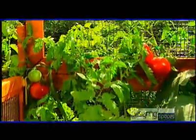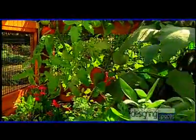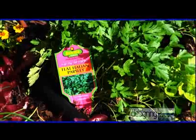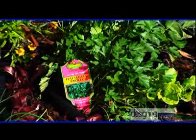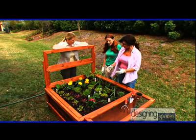How long until we're able to eat what we plant here? Well, the vegetables are going to take longer than the herbs do. Tomatoes, obviously, you want to leave them on the vine as long as possible. They're going to be the longest part of the growing season. All of the herbs you can start using now, because when you're harvesting, you're not just pulling the whole thing out. The garden's sustainable and it's going to keep growing.